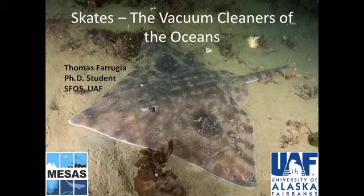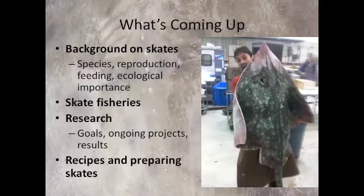The other thing that I really like is equating some of these biological characteristics or aspects to everyday life items, which I think gives me a better understanding of how maybe they work and ways to think about it. So that's why I tried to think about what skates would make me think of, and I thought about vacuum cleaners, and hopefully you'll see that at the end they really do act a lot like vacuum cleaners of the oceans. So just to give you a quick idea of what's coming up.